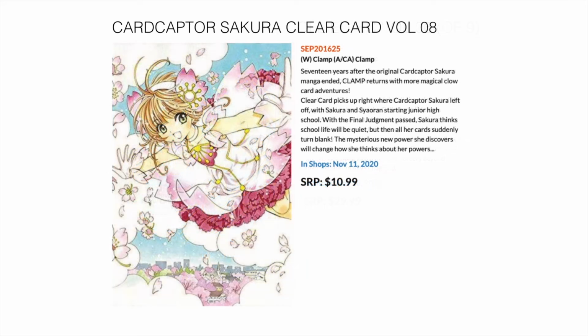Staying with Cardcaptor Sakura, we have Clear Card, which is the current series that goes on. It's set 17 years after the original magical girl manga. So if you love Cardcaptor Sakura, then Clear Card is the current ongoing follow-up to that series.